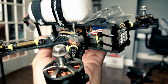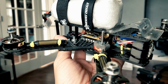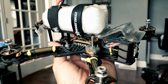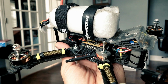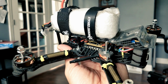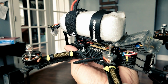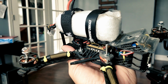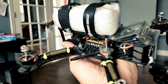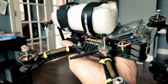The reason I had to do this is because every time I fly, I'm flying LOS, line of sight, and I'm new to it. Every time this quad goes beyond like 150 feet away from me, or even just 100 feet, I'm having a hard time trying to figure out where it's facing. And I'm always worried, if I push throttle, would it come back to me, or just fly away?